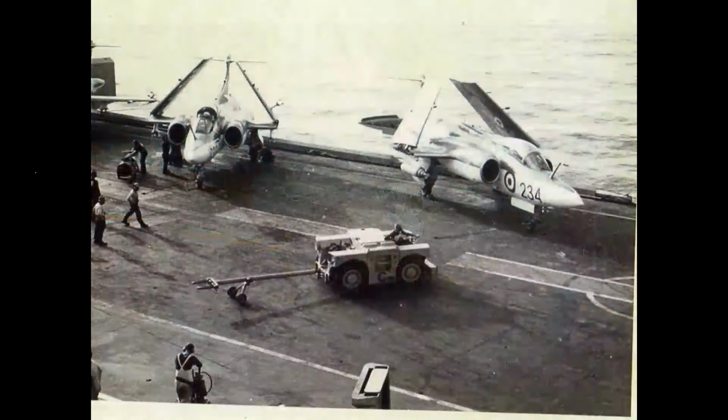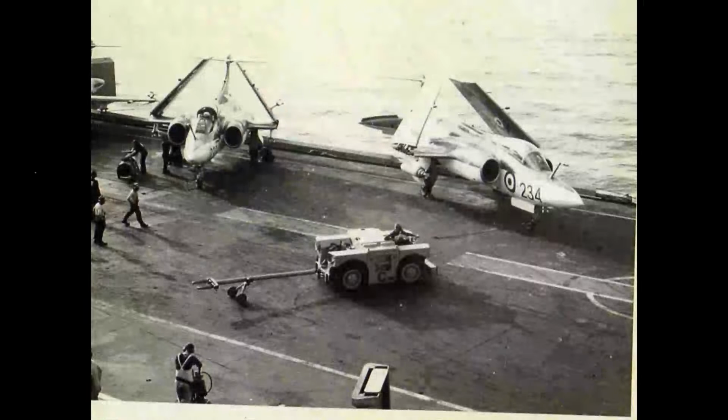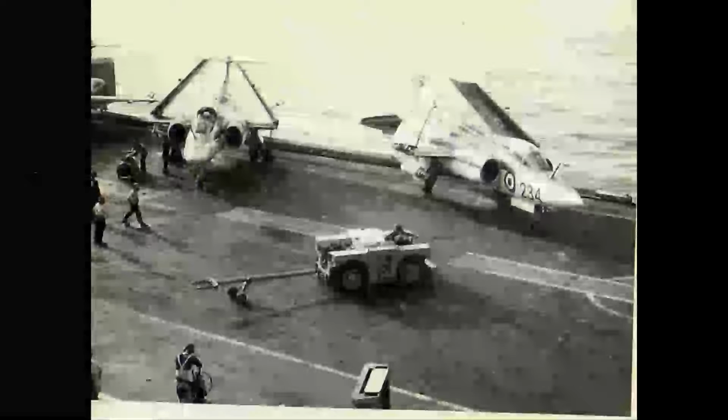The next slide shows aircraft ready to taxi, but the flight deck tractor there, which was another vital piece of kit, weighed more than the airplane. And it was absolutely encased in heavy lead because if you wanted to move an airplane around on the flight deck and the ship was pitching and rolling, you did not want the airplane to take control of the tractor. You wanted the tractor to maintain control of the aircraft.